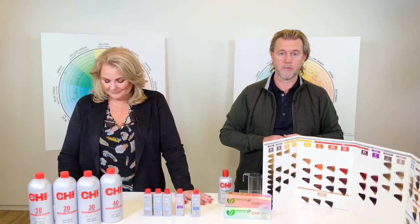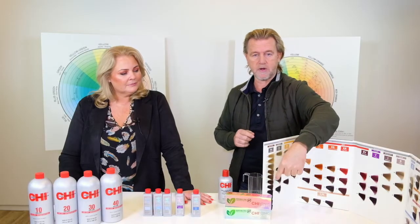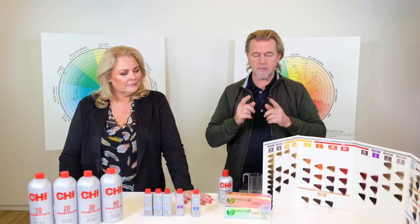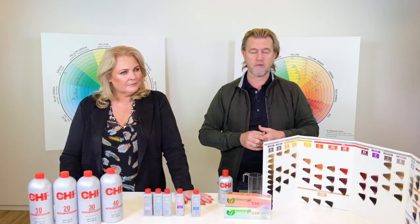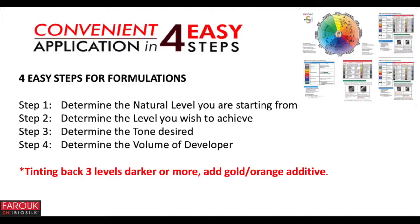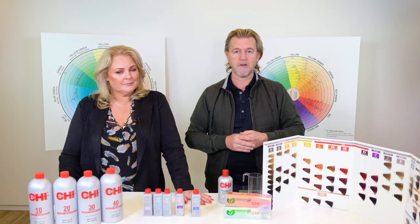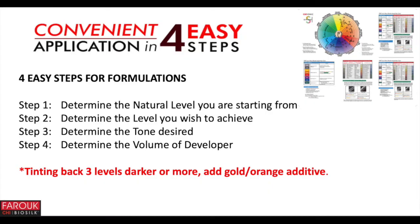First, of course, it's important where you start. So you have to determine the natural level of your starting point, and the natural level you can find here on this side on the end series. You can make sure that you really can read the hair you are going to color. The second step is, of course in combination with your client, the level where you want to go. For example, the starting level is level 6 and the client wants to go to a level 8. Then it's important what kind of tonality she wants on this level 8. Does she want cooler? Does she want to go warmer? Maybe red, maybe silver? That's the next question.